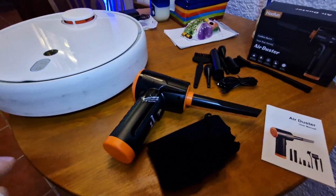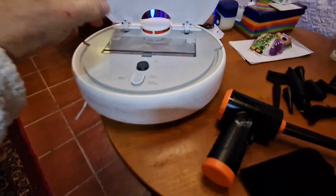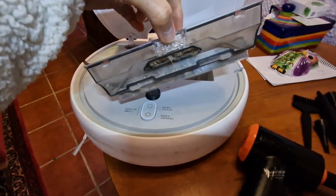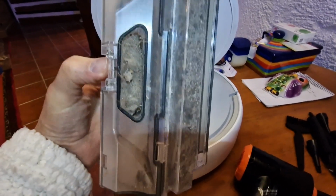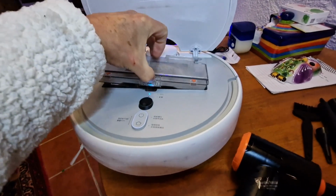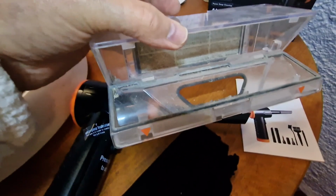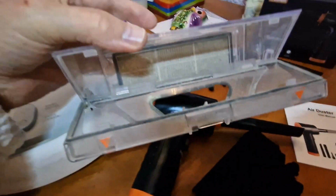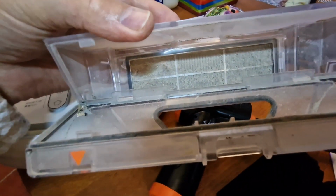Alright, so what did I actually buy it for? We have a robot vacuum, and the vacuum needs cleaning every now and then. It fills with cat hairs, and underneath is a filter. Well, you can imagine the state the filter gets in, so you simply empty the cat hairs out. Took me a couple of seconds to empty all the cat hairs into the bin. However, as you'll see, the filter is absolutely clogged with dust.